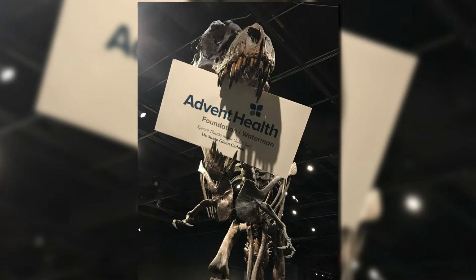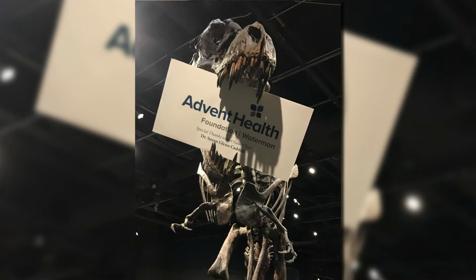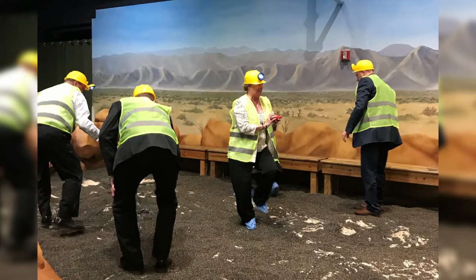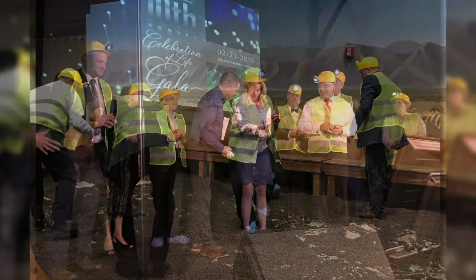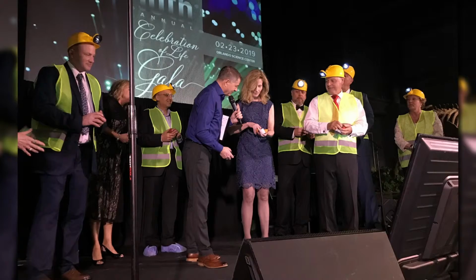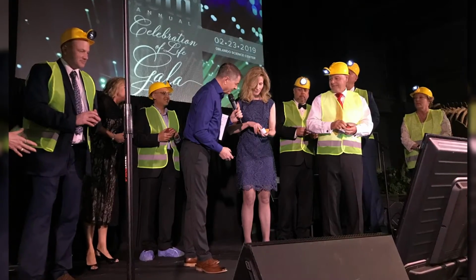Finally, thanks to the support of generous donors, the effort to expand the emergency services in North Lake County got a tremendous financial boost. Nearly 250 guests recently joined AdventHealth Waterman Foundation at the Orlando Science Center for the 10th annual Celebration of Life Gala. The evening raised more than $147,000 towards the hospital's expansion project.